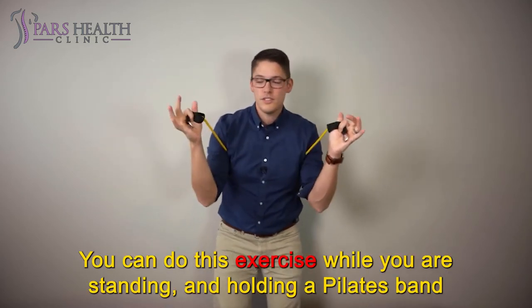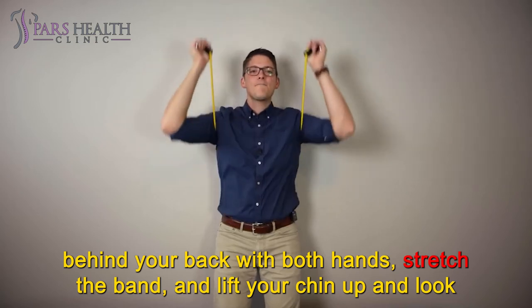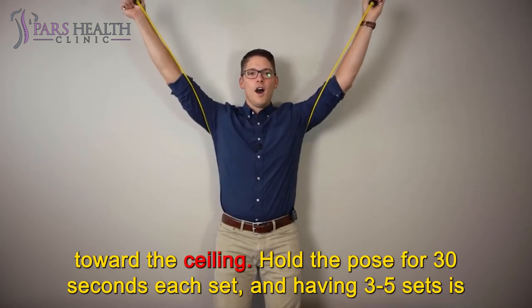You can do this exercise while you are standing, and holding a Pilates band behind your back with both hands, stretch the band, and lift your chin up and look toward the ceiling.